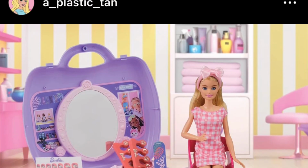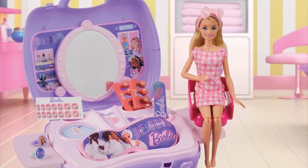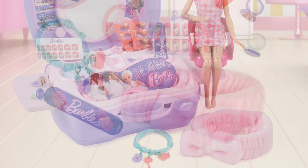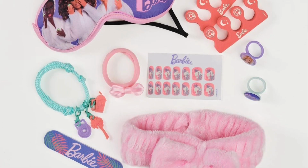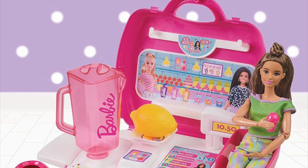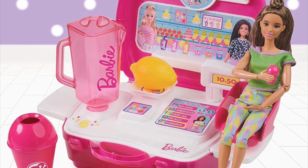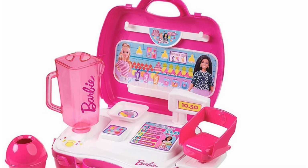Next up, we're getting these new types of play sets that you can take on the go. This one is beauty and spa themed, so there's a little chair for your Barbie doll, which is not included. The Barbie dolls are not included, but there's a lot of accessories for the child and doll to interact with. And then there's also this smoothie themed one where you can actually put the fruits in a blender, and I imagine you can also open a lid and then put all the accessories in the actual case so you can take it to go. So it's a really neat idea, and once again, price and release date are unknown.